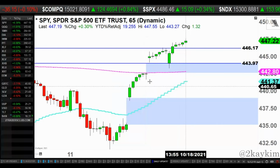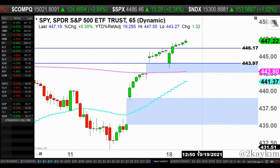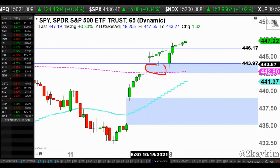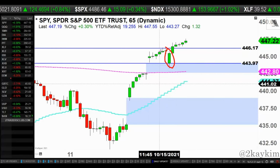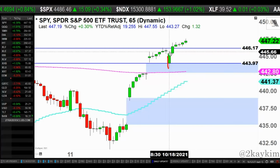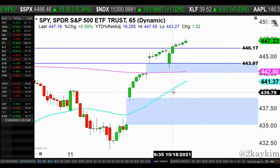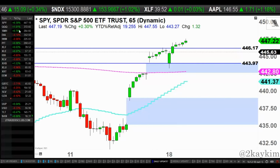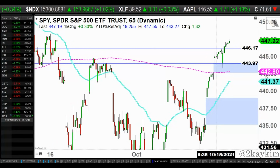And again, this 443 is important. I'm going to zoom out later and you'll see why the 443, 444 level is important. That was a level where we saw the gap area and the midterm moving average residing. And no surprise there, despite the fact that we did see that gap down, price quickly made a move. First hour, second hour, third, fourth, fifth, sixth hour. We can see that all throughout the day it continued to march higher just ever so slightly, making about a 0.3% move today.